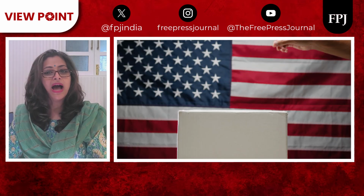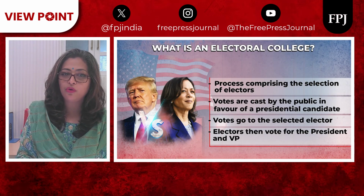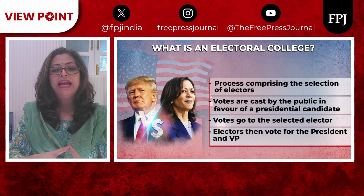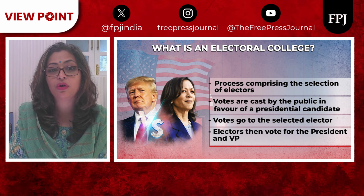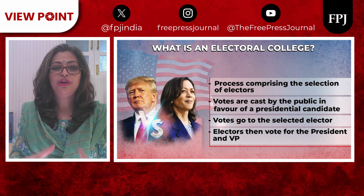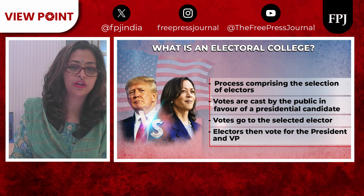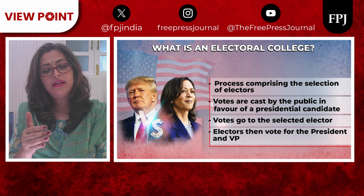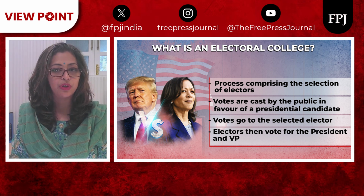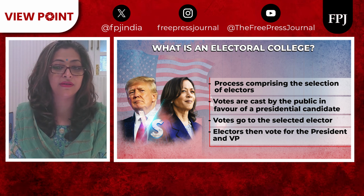So how are the electors elected then? The Electoral College is chosen by popular vote. This is essentially what the election on the 5th of November is going to be doing. The public will vote to comprise this body called the Electoral College. So first step is to actually constitute the Electoral College. And who will constitute the Electoral College? The electors. And the public will vote for these electors, and these electors will then comprise the Electoral College. That Electoral College will be the final authority to vote for the president and the vice president.